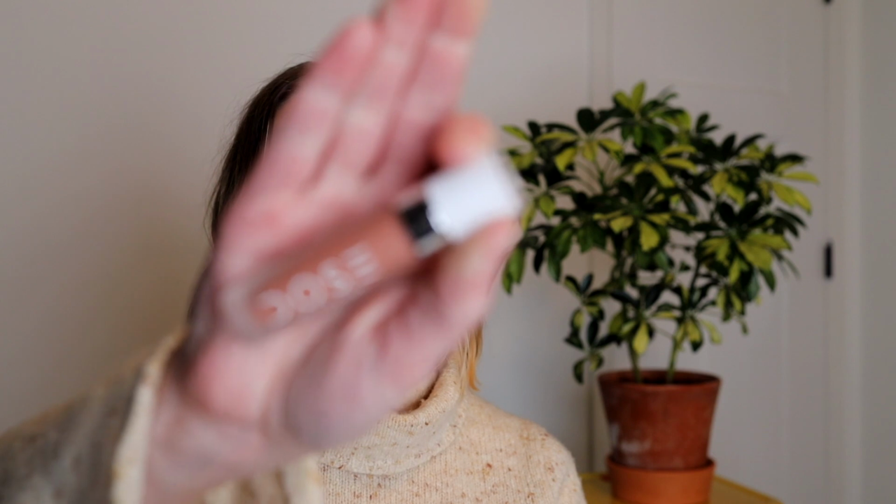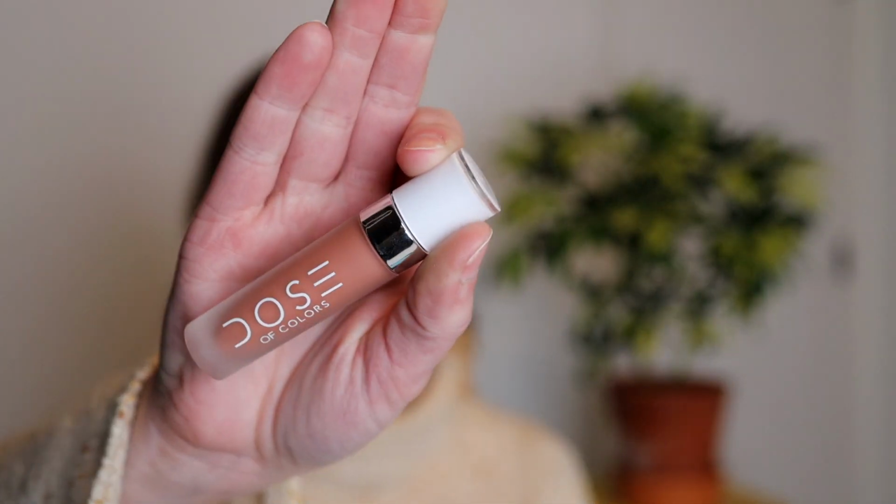The next item was from Dose of Colors again. This is the liquid lipstick in the shade Nude Mood. And I really enjoy this. I have 2 Dose of Colors liquid lipsticks that I've received in BOXYCHARM. This is a great nude color.